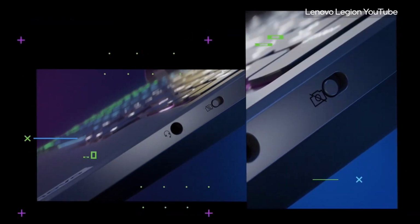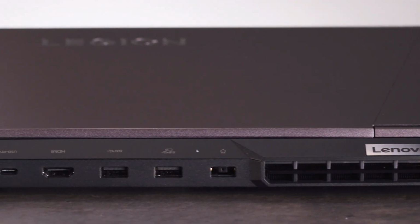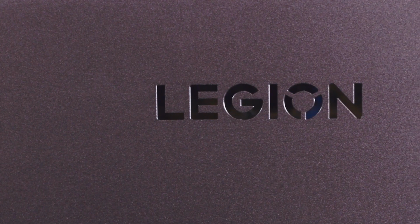With slim bezels, there's nothing to take your eyes away from the enemy abilities, flying bullets, or the twisting road ahead in a racing sim. Creature comforts include an e-shutter switch that disables the webcam in a pinch. Most of the ports are also located at the back, including power, HDMI, and Ethernet, which helps create a cleaner setup at your desk.